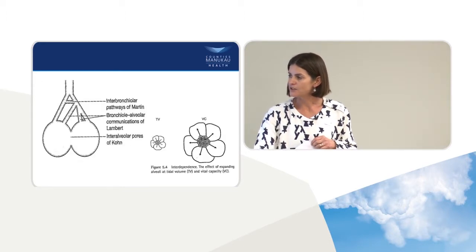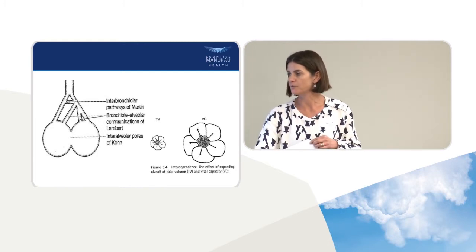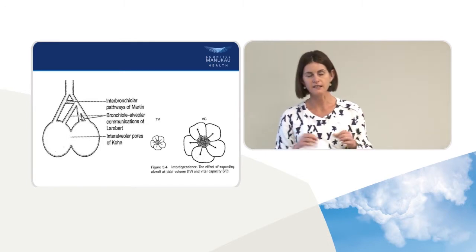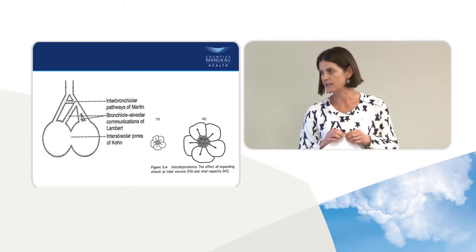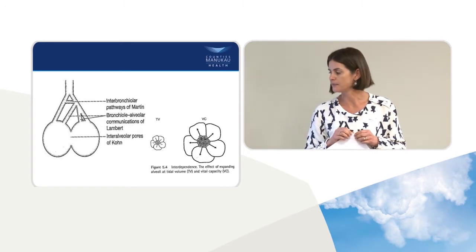So going to the collateral ventilation, which is not used widely in tidal volume, but can be really effective through the active cycle of breathing when you're doing those large thoracic expansion exercises. Then you can help open up those interconnecting channels and therefore get airflow behind the secretions and mobilise them.